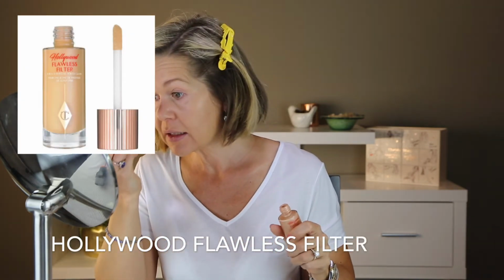So now, just to be over the top, I'm going to add the Hollywood Flawless Filter, and I'm going to put this down my nose. I know I should be using a sponge to apply this, but I'm not. So I kind of put it in the areas where I would normally highlight. And I did do a full review on this product when I first got it. I'll link that below. I kind of had no opinion on it, and I'm still kind of the same. But you know what? I use it every day. So I guess that kind of says something, doesn't it? It just gives a little bit of a glow and a radiance. I still go in with a highlighter.